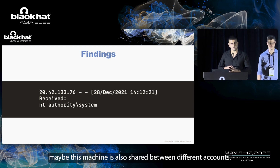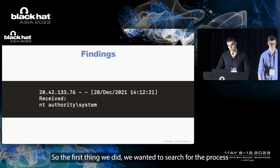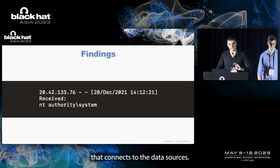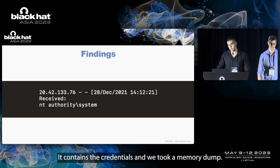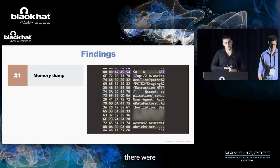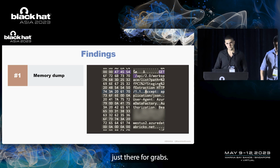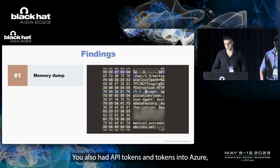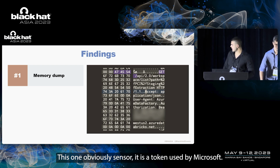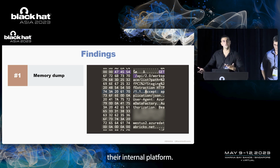So we started thinking to ourselves, maybe this machine is also shared between different accounts. So this machine might have the data of another customer as well. So the first thing we did, we wanted to search for the process that connects to the data sources and contains the credentials, and we took a memory dump. I would just say there were plenty and plenty of plain usernames and passwords just there for grabs. You also had API tokens and tokens into Azure. This one, obviously censored, is a token used by Microsoft. Microsoft uses this token to access their internal platform.